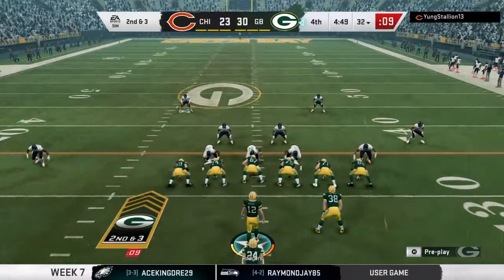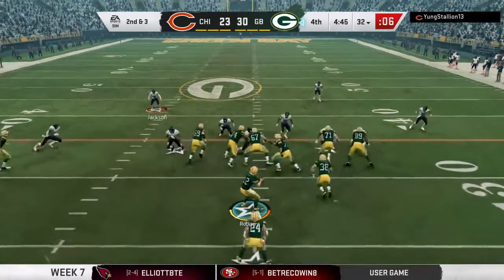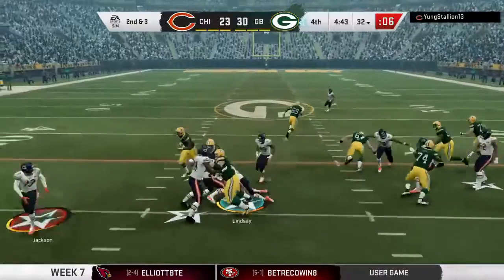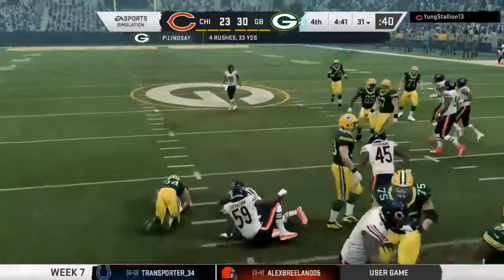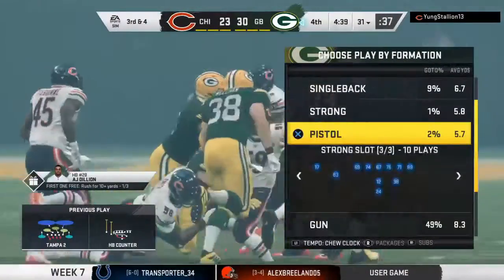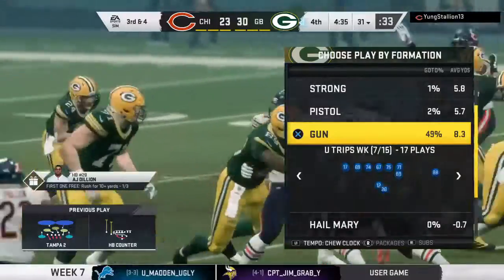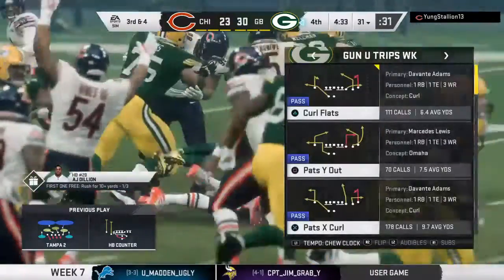So they'll come up after the gain of 7 on a 2nd and 3. On 2nd down, a run with Lindsey. And he's going to have to protect the football and take his lumps here at this stage of the game as they stop him behind the line. He'll wind up losing a yard on the play, and that's going to bring up a 3rd down. 3rd down and 4.